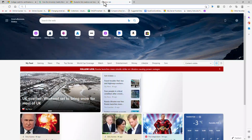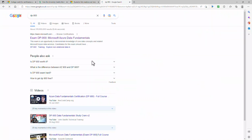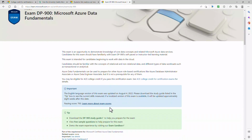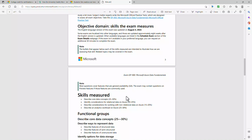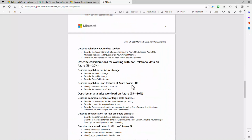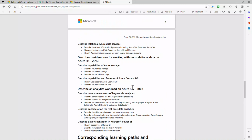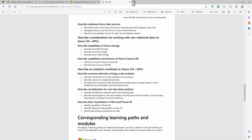So again, if I look up something like the DP 900, just to show an example of what this looks like, in a different interface, you'll see that we have got in this green box the DP900 study guide. So this is the same sort of thing as we were looking at earlier, but it's at the top of the box. And here we can see functional groups: describe core data concepts. So the difference between structured, semi-structured and unstructured data. And if I scroll down, you can see there's not that many bullet points. It is less than 2 pages.